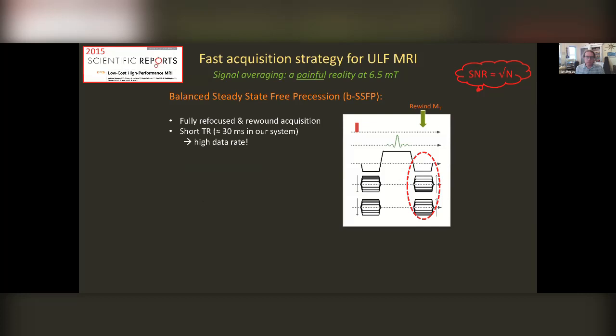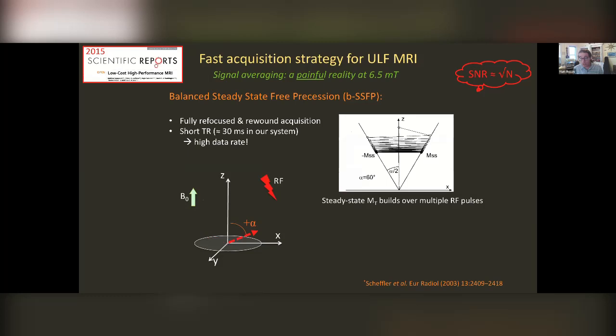So the real innovation pulse sequence-wise from my group was the use of SSFP, right? SSFP, a very valuable sequence, right? It's fully refocused with short TRs. And the idea, as a cartoon, of course, is you coherently drive the magnetization back and forth very rapidly with large tip angles. And you come to a steady state within a couple shots that's quite large. In fact, at these field strengths, it can be as large as half of M0, right?